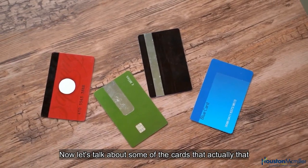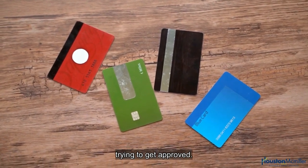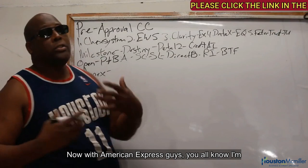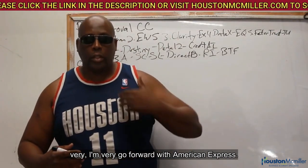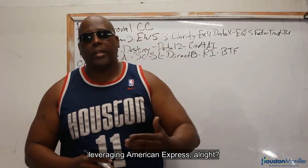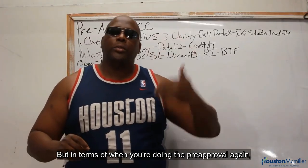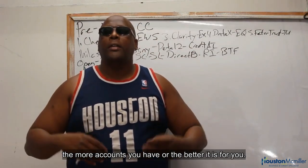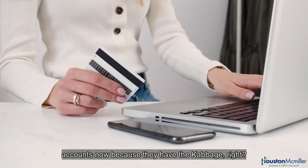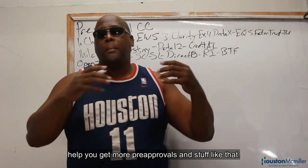Now, let's talk about some of the cards, a rundown of what it is when you're trying to get approved, all right? So let's talk about Amex. With American Express, guys, you all know I'm very forward with American Express. I don't know if that's the right term, but at the same time, leveraging American Express, all right? So I told you to open up a savings account, right? But in terms of when you're doing the pre-approval, the more accounts you have, the better it is for you. With American Express, they don't offer personal accounts. They offer business accounts now because they have the cabbage, right? And so that's another database that you can get in to help you get more pre-approvals.